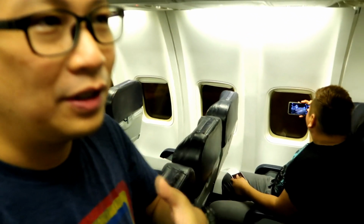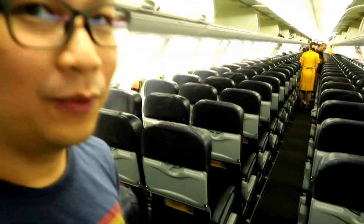Owen's taking the window seat and I'm seated next to Owen, but they said the plane's not gonna be full, so I get to choose my seat. Just as soon as the door closes, I can get to choose my seat now. What's available?